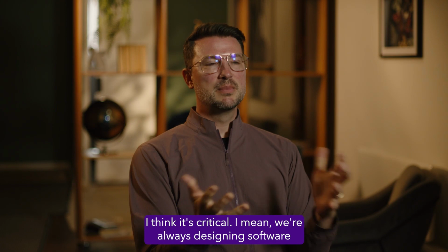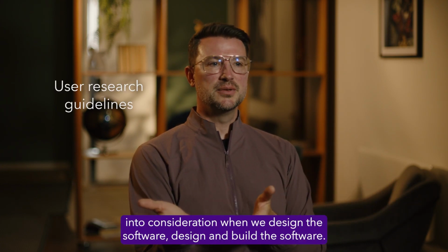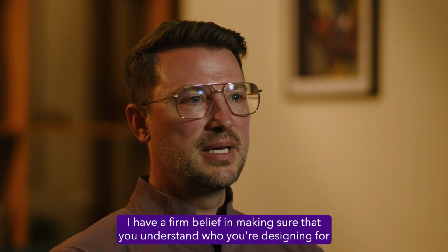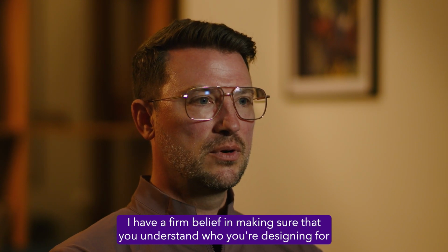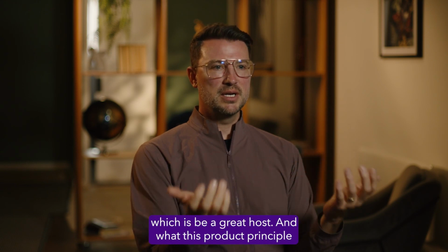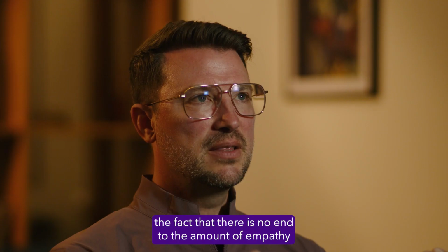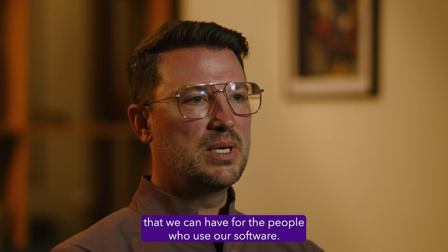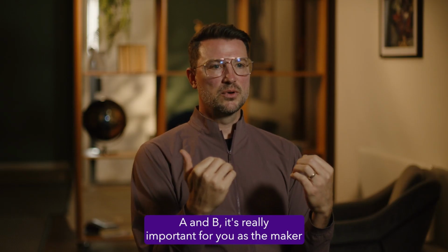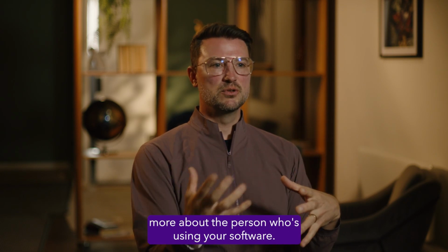I think it's critical. I mean, we're always designing software for somebody, right? So we should take that somebody into consideration when we design and build the software. I have a firm belief in making sure that you understand who you're designing for, what their needs are. At Slack, we have a product principle, which is be a great host. And what this product principle really is getting at is the fact that there is no end to the amount of empathy that we can have for the people who use our software, and it's really important for you as the maker of the software to get out of your own mindset and to think more about the person who's using your software.